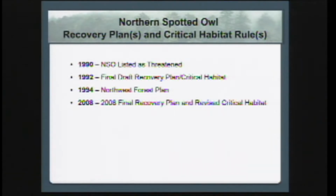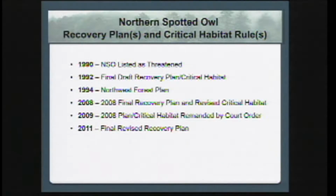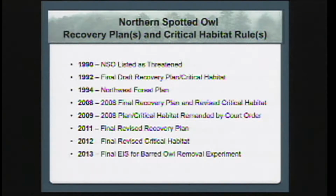So in 2008, a final recovery plan and critical habitat rule were developed, but in 2009, this recovery plan and critical habitat rule were remanded by court order. So in 2011, a final recovery plan was implemented, and in 2012, which is the focus of this workshop today, a final revised recovery plan was developed. And at the same time, the service also issued a final environmental impact statement for barred owl removal. And as I'll discuss in more detail, this has important consequences for strategies for recovering the northern spotted owl.